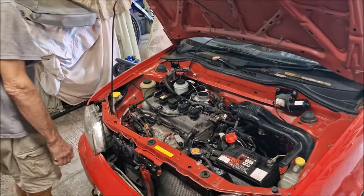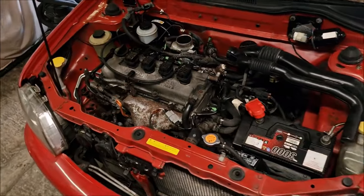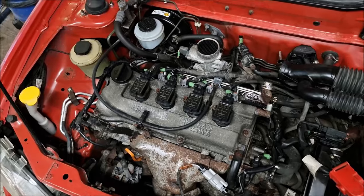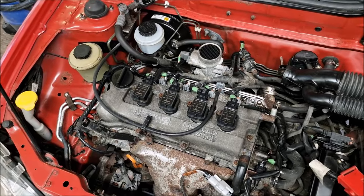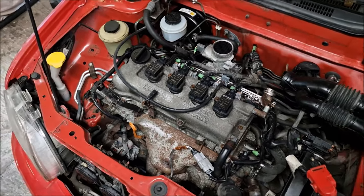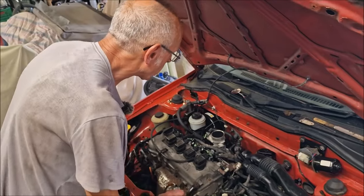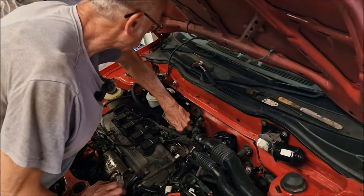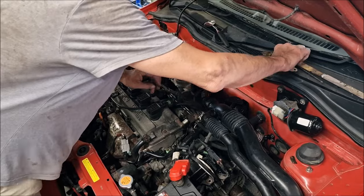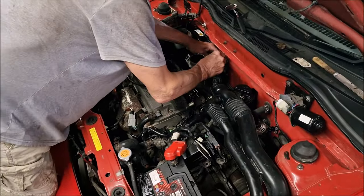Can we listen to it if you start it up? Here we go. So that to me, at this stage, is running fine. Sounds lovely. So, what is the concern? It's behaving itself at the minute.